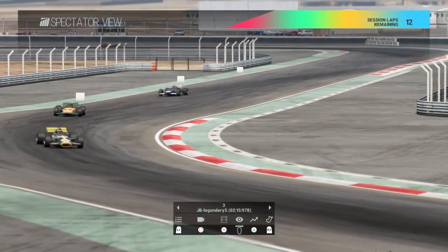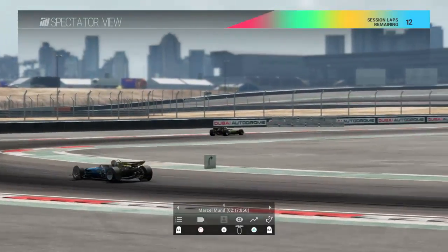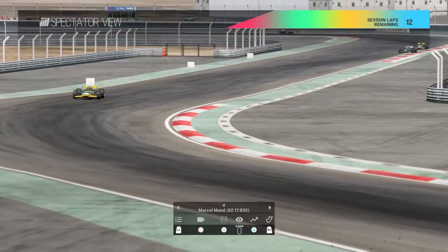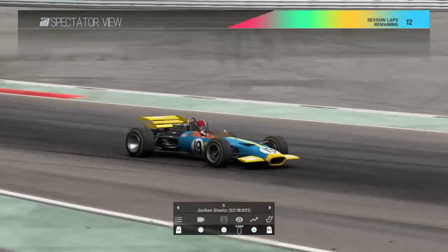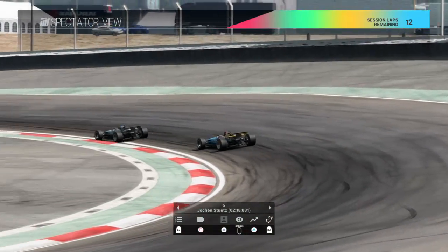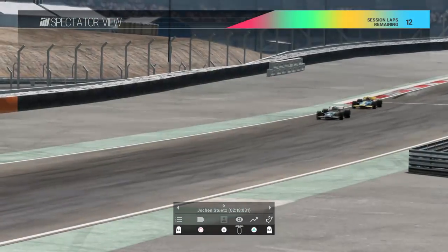There's a three-way scrap for the lead. They've got a gap now to third, fourth place, who is pretty much all by himself. Then it's 5th and 6th, then there's a gap to 6th, and then there's a gap to 7th, 8th and 9th, who are all together. And so, yeah, we're just looking now, and it's Dorchen who is looking ever so quicker now.